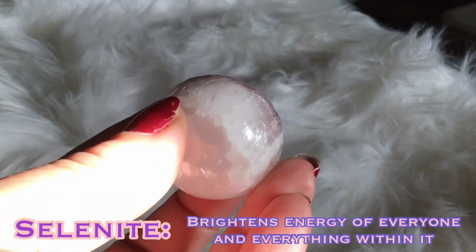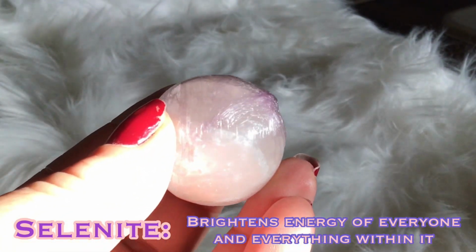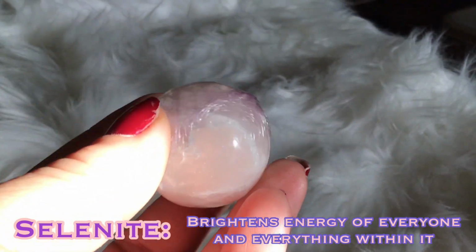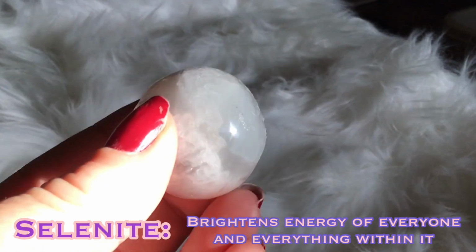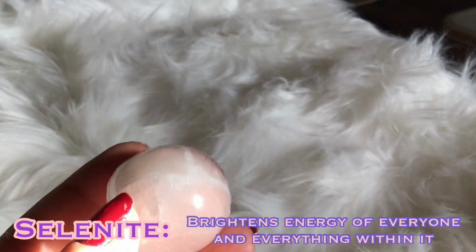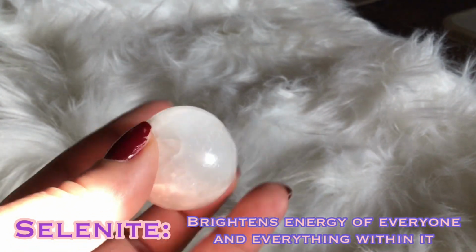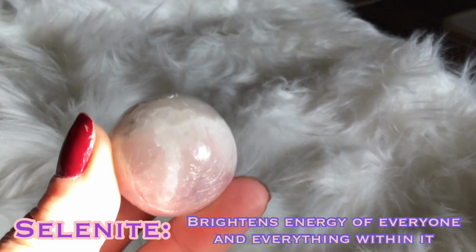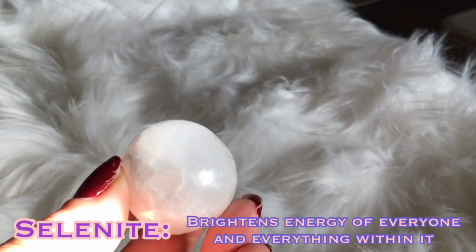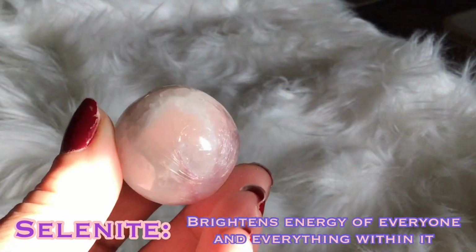It cleanses, purifies, and aligns itself with your higher intellect. This also charges other stones. It's a cleanser and a purifier. This is a great, powerful stone. This is one stone that you cannot get wet. You never have to charge this. It's just a beautiful stone.